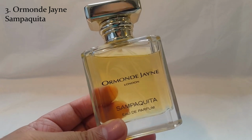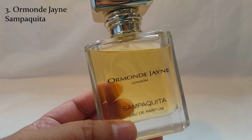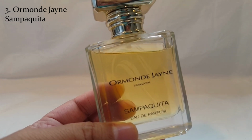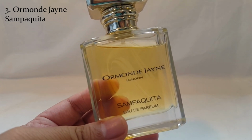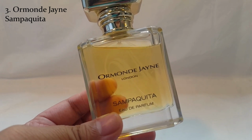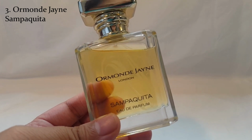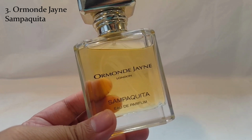So this for me is one of my most favorite floral scents because of those memories and those warm fuzzy feelings that this perfume gives to me. But even if it wasn't a sentimental perfume for me, just the scent itself is absolutely stunning. So that's number 3, Sampaquita from the house of Ormonde Jayne.